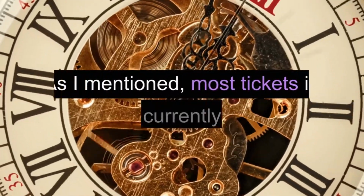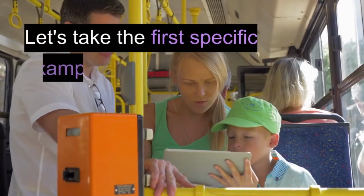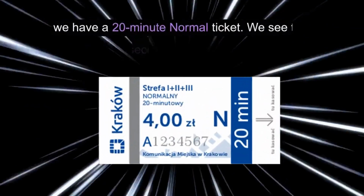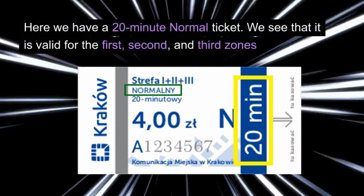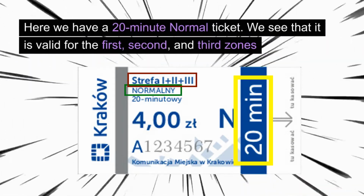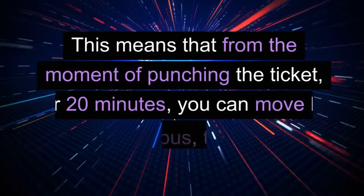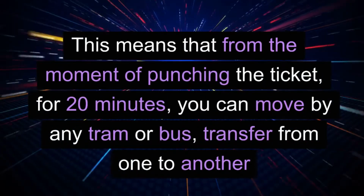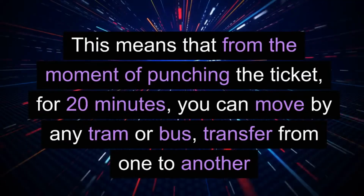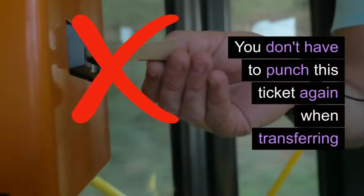As I mentioned, most tickets in Krakow are currently time tickets. Let's take the first specific example. Here we have a 20-minute normal ticket. We see that it is valid for the first, second, and third zones. This means that from the moment of punching the ticket, for 20 minutes, you can move by any tram or bus, transfer from one to another. You don't have to punch this ticket again when transferring.